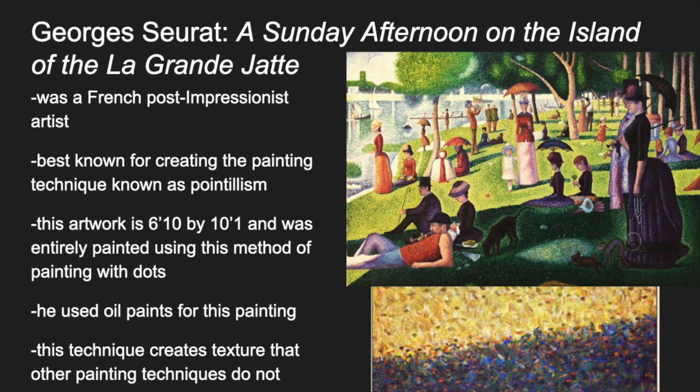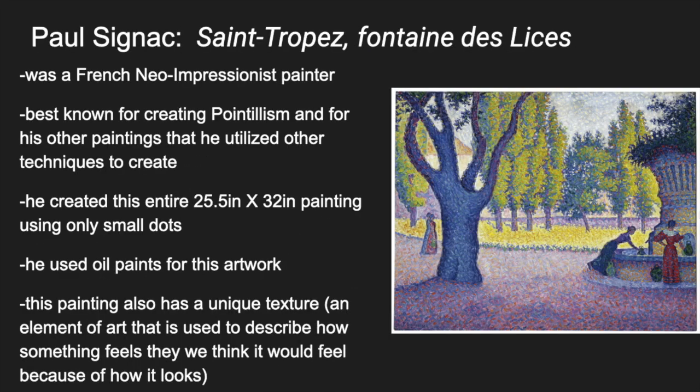This technique creates texture that other painting techniques do not. In this close-up, you can see all of those dots that are overlapping. So notice that there are only red and blue dots being mixed together here, but it starts to look like a dark purple.